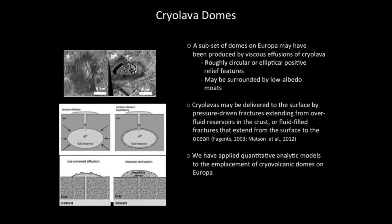You can see at the top here, we have two domes that we believed are cryovolcanic in origin, again from cryolavas coming out, erupting onto the surface, and then they're very viscous, so they're spreading, but they form kind of like a dome shape.